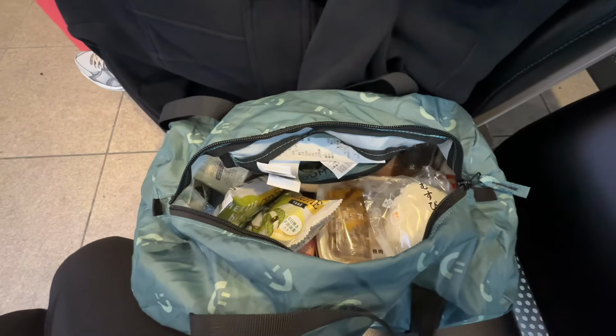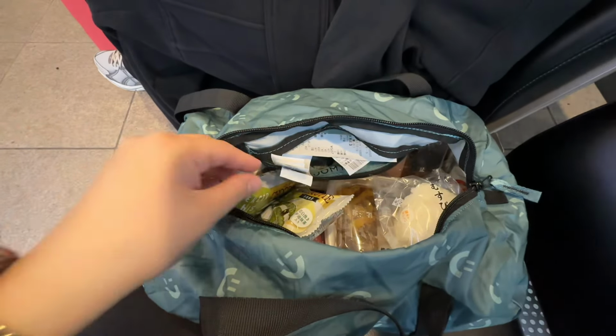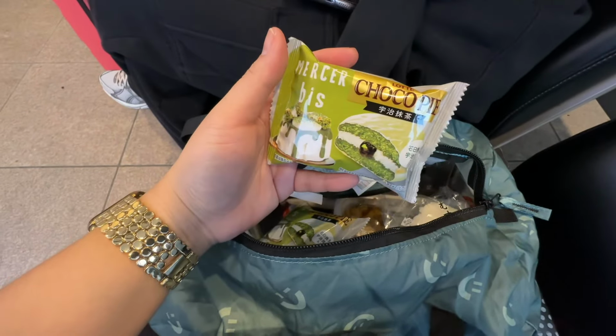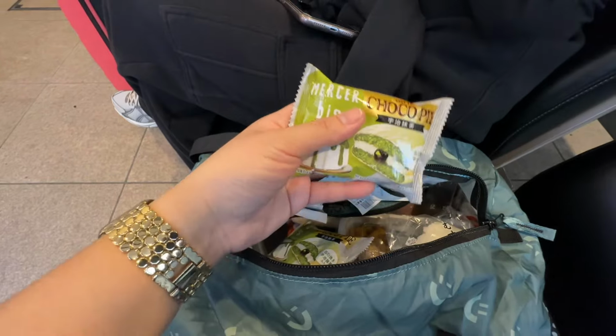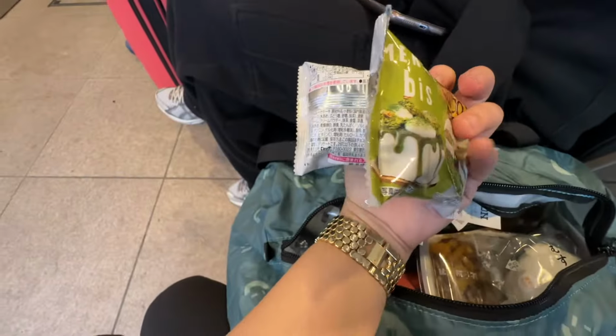Okay guys, touchdown Haneda Airport. So we've got a lot of food. This is the choco pie. We're dying to try this. Pick of Ate Clar. So this is from Lawson.